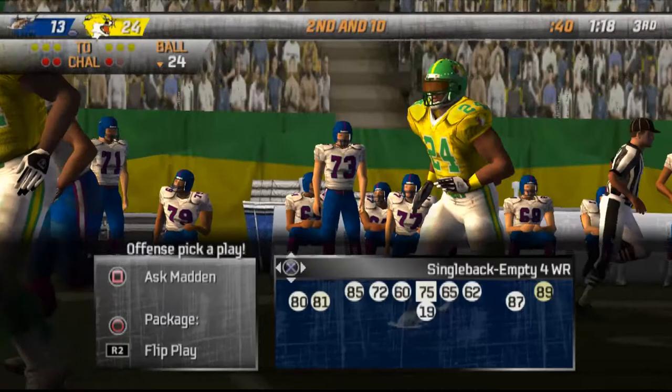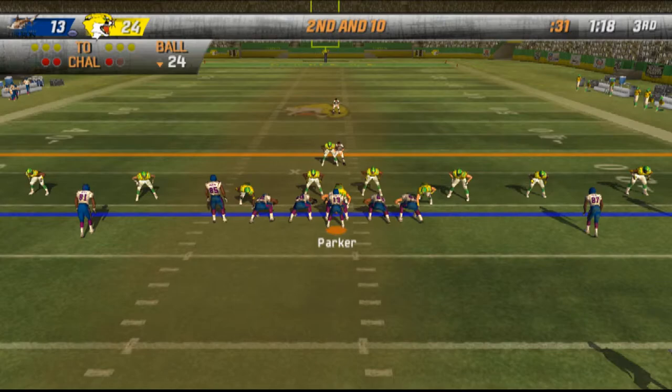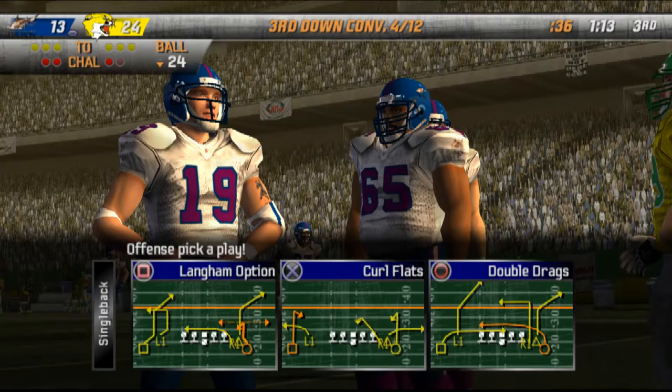Second and 10. Ball on the 24-yard line. With a deep throw to the right side. Nearly picked off. He goes deep downfield and is lucky it's not picked off. That's one of those times when you see a guy make a great play on the ball, but not come up with a catch. And here's a look at each team's success on third down so far.